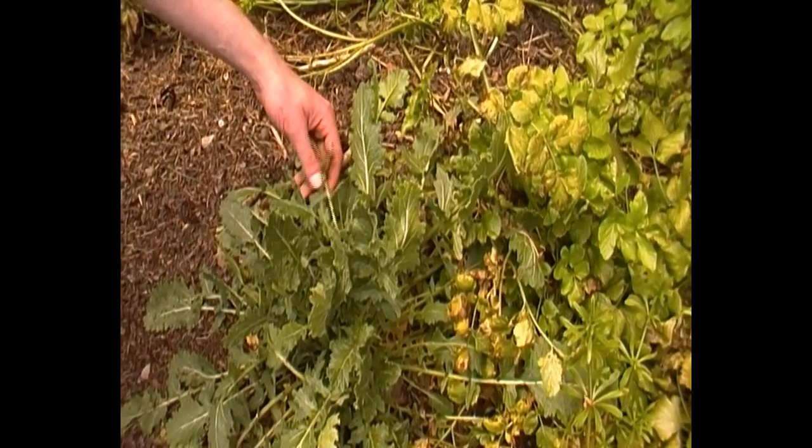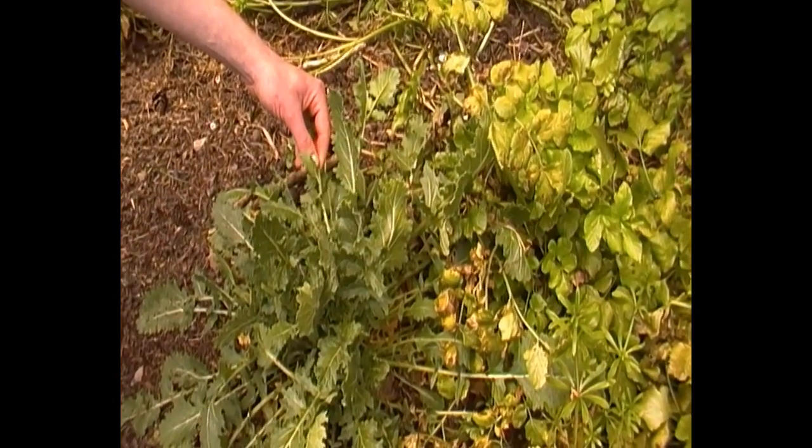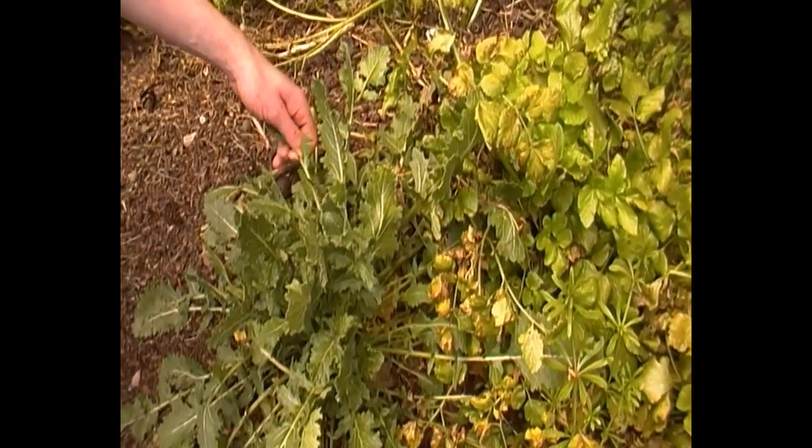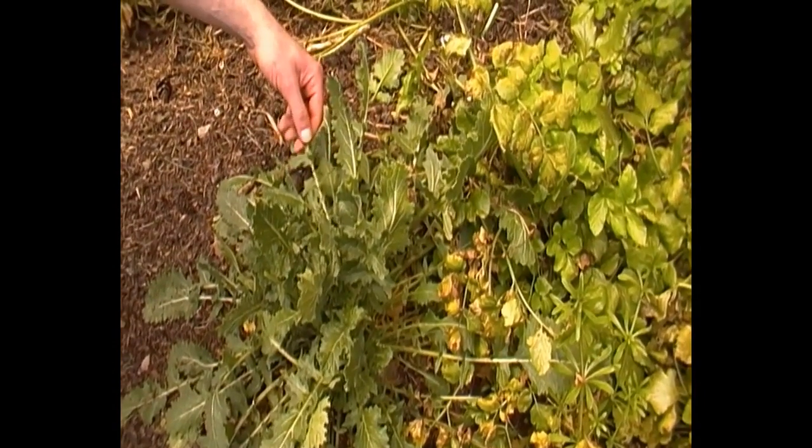Another one you've got to be very careful of is ragwort, which we'll see later on. I would like to show you hemlock water dropwort today, but there's none up this part. That was down at Black Rock where I showed you last night. It just grows in profusion down there.